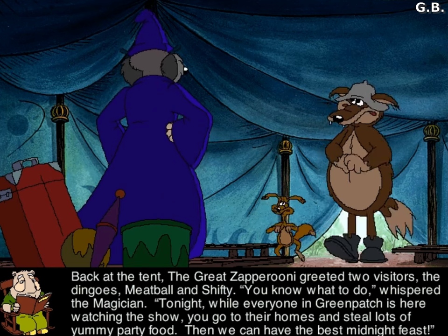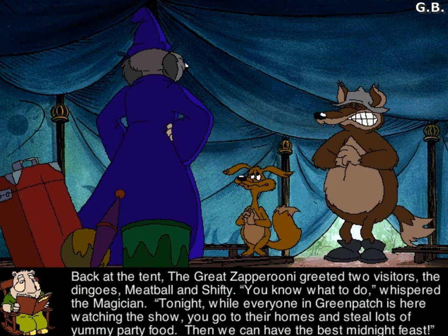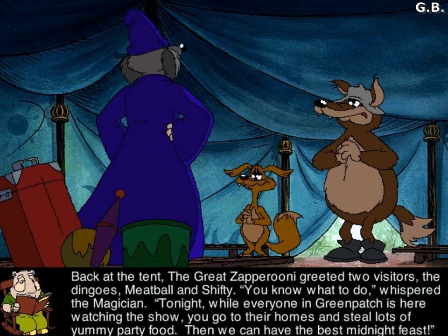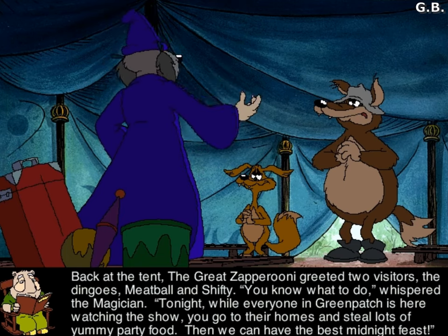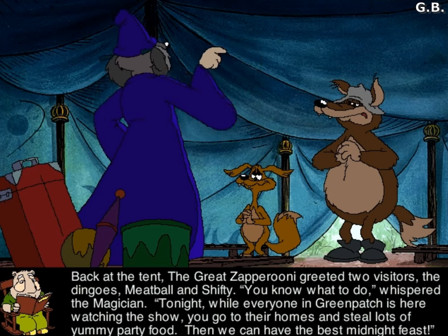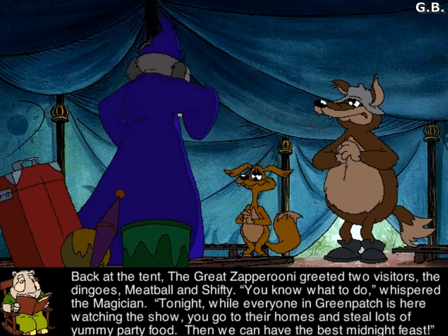Back at the tent, the great Zapparoni greeted two visitors, the dingoes Meatball and Shifty. "You know what to do," whispered the magician. "Tonight, while everyone in Green Patch is here watching the show, you go to their homes and steal lots of yummy party food. Then we can have the best midnight feast."